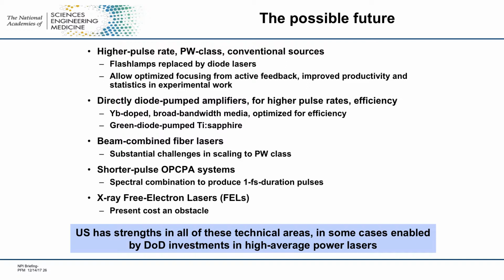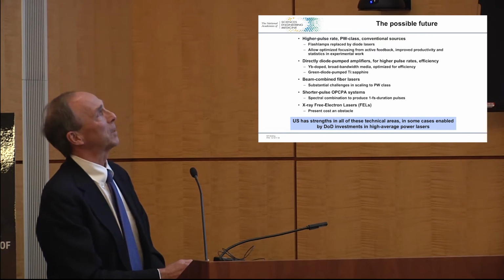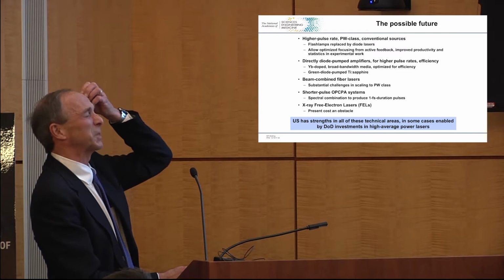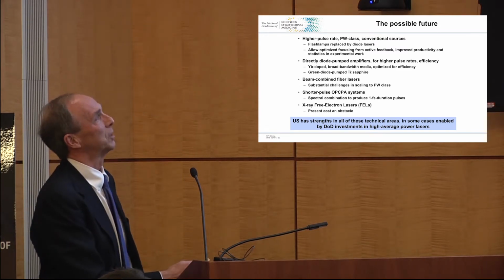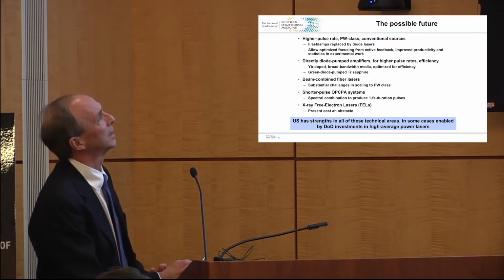You can go to directly diode pump lasers. That requires some advancement in materials, but that could lead to even higher pulse rates and efficiency. And these technologies will be needed for way in the future when we want to make TeV class accelerators. Beam combined fiber lasers are a gleam in the eye of a number of people, and there are some substantial challenges in doing it, but they could also be a game changer. You do have to find a way to get 30,000 lasers to all work coherently.